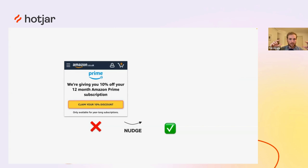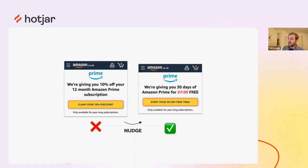He then dropped the price by 50 pence. So now the Ferrero Rocher was 1p and the Hershey Kiss was 0p. And now, despite the difference in price being the same, just 1p, everybody picked the Hershey Kiss. That is the power of free. Free things make us take action. So rather than Amazon saying, we're giving you 10% off your 12-month Amazon Prime membership, claim your 10% discount, to get people to sign up, they say, we're giving you 30 days of Amazon Prime for free. Small, subtle nudge that can increase conversions.